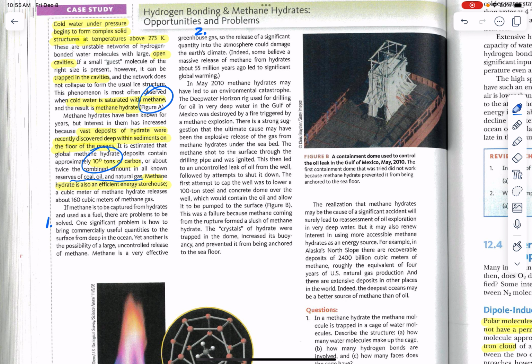What are the downsides of methane hydrates, or one of the challenges? First of all, one significant problem is how are you going to get this from deep under the ocean? And that's going to be a challenge. This would be in the crust underneath the ocean, especially in the polar regions. That's a technology problem. The other problem is that methane is a greenhouse gas, and so you would want to be able to access this methane without it escaping into the atmosphere and being a greenhouse gas.